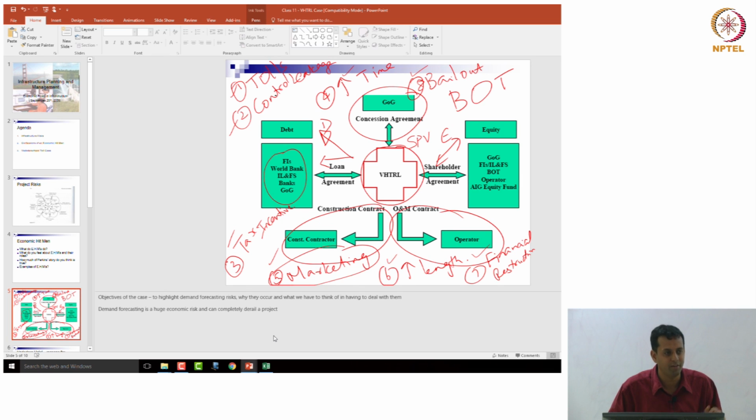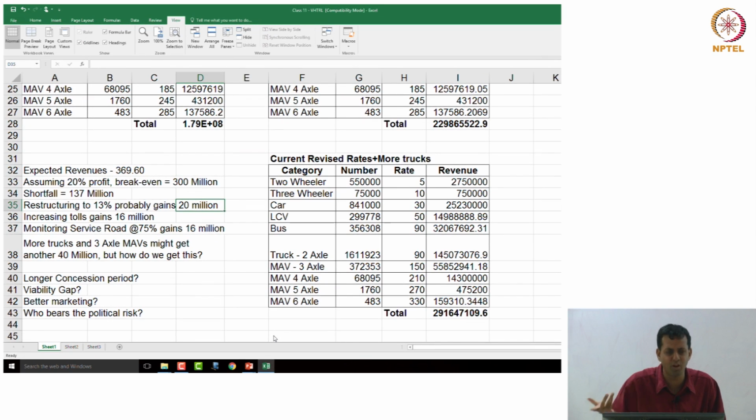Okay, so what's going on here? Sure, but those are all small. No, see, 5 rupees to 10 rupees, what am I going to get? Okay, what do you want me to do? Multiply, double this? Okay.